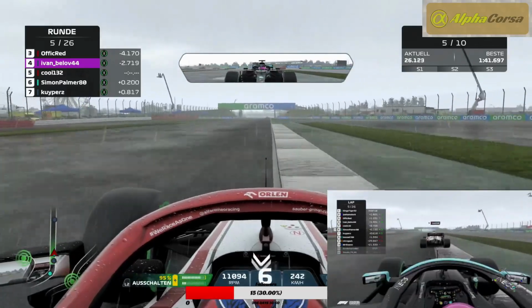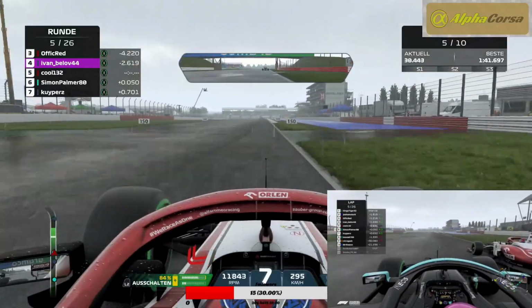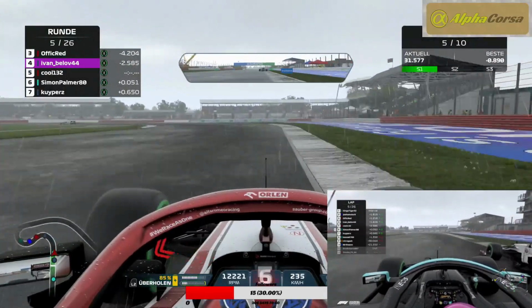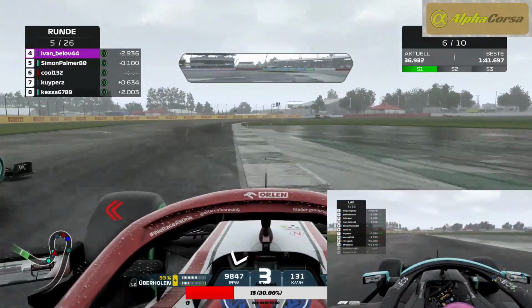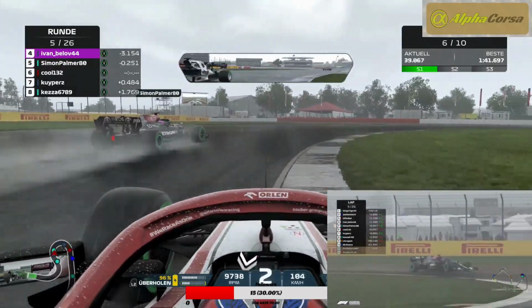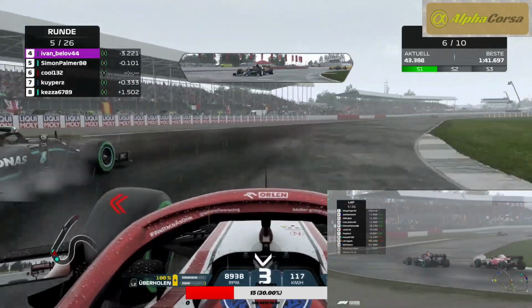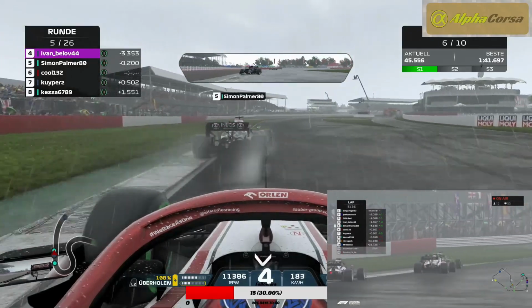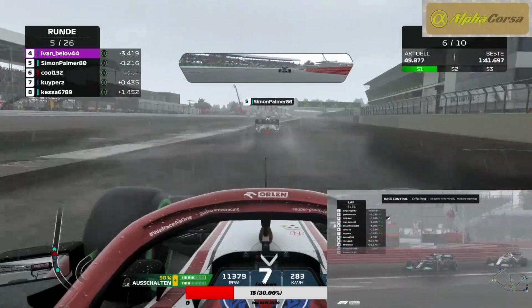So Simon Palmer with great acceleration on the way out of Aintree, draws alongside. No DRS, of course, because it's raining. He's got the inside line into Brooklands. He's counter steering. He's had 3 or 4 attempts to get a good line into the corner, but clearly through on the way to Lovefield. He's got the outside line here. That should give him enough grip to power on, slingshot out of the corner and through into Woodcut. He goes, gaining a place then.